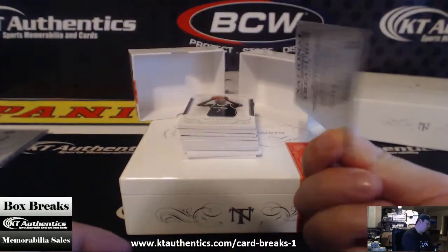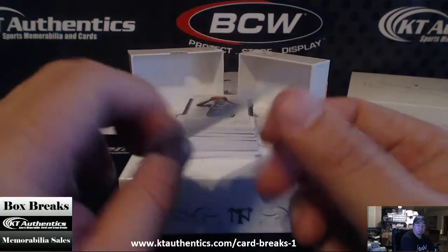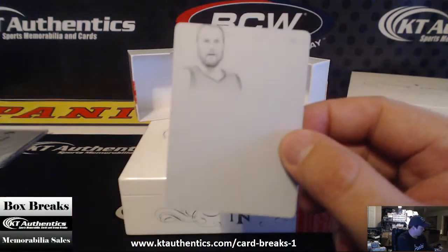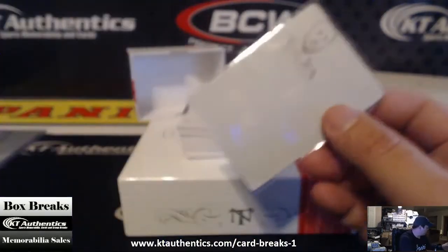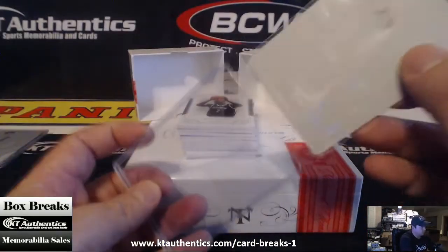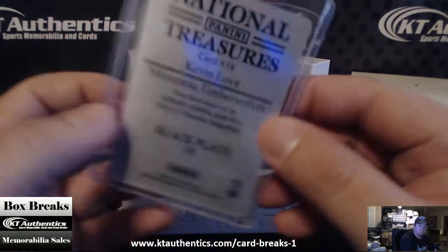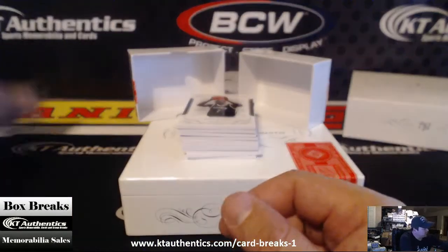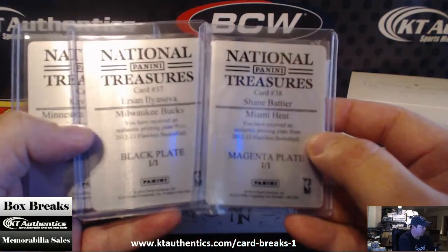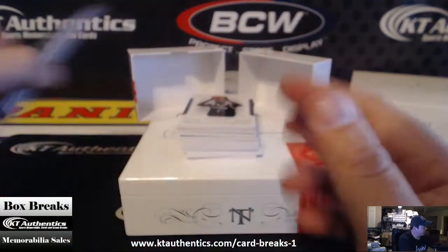We only got one this time. Kevin Love from the Minnesota Timberwolves. Kevin Love going to Jose. There you go, Jose. Printing plate for you, sir. You missed the two in the first one? Two in the first one were Shane Battier for the Heat and Ersan for the Bucks.